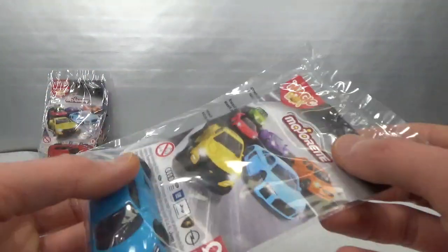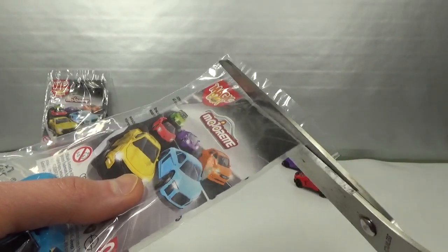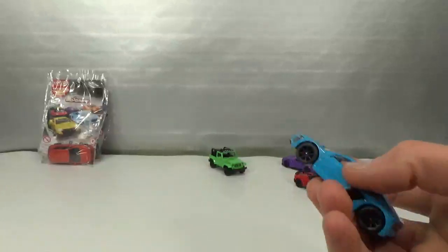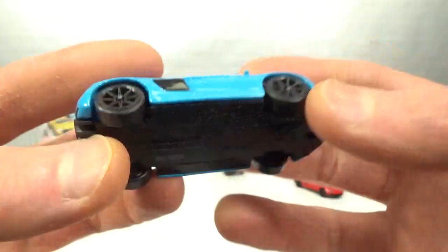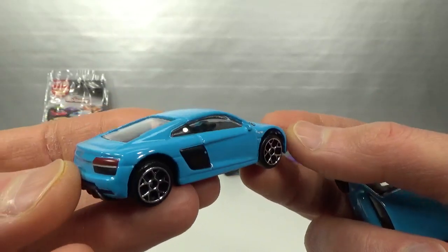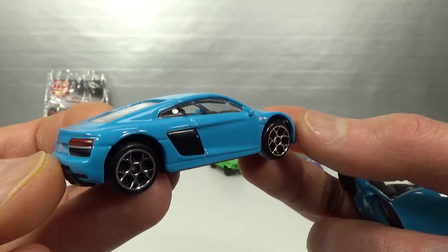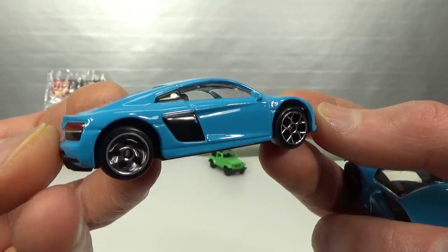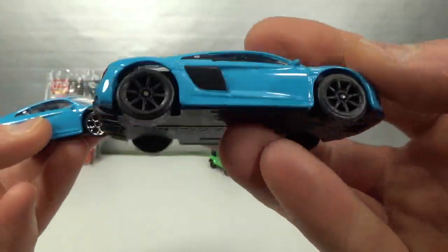Then we've got this Audi R8. This was a new color in 2020, this blue. They call this the Coupe, although it says just R8 on the base. This one I got in the Matchbox, in the Majorette Discovery Pack that I opened up, with the 30 cars in it, with the 3 mystery models, so mystery cars. And this one had these rims on it. And this one has these rims on it.